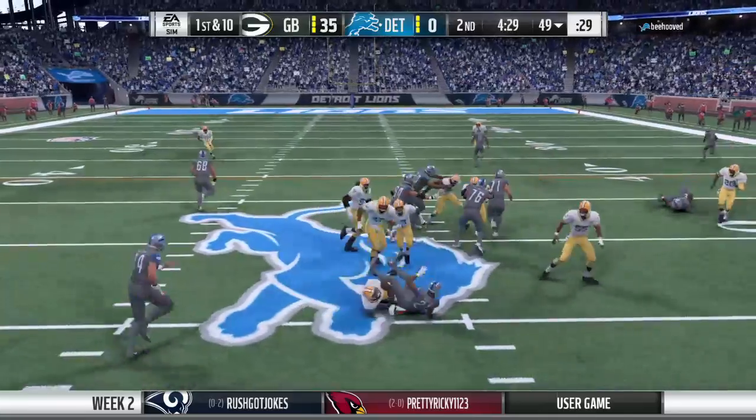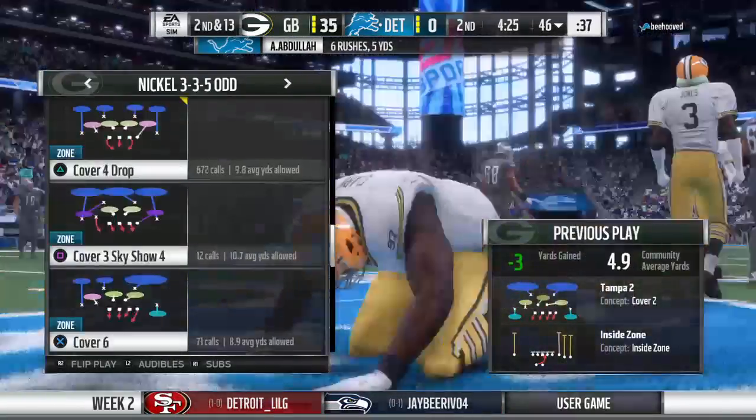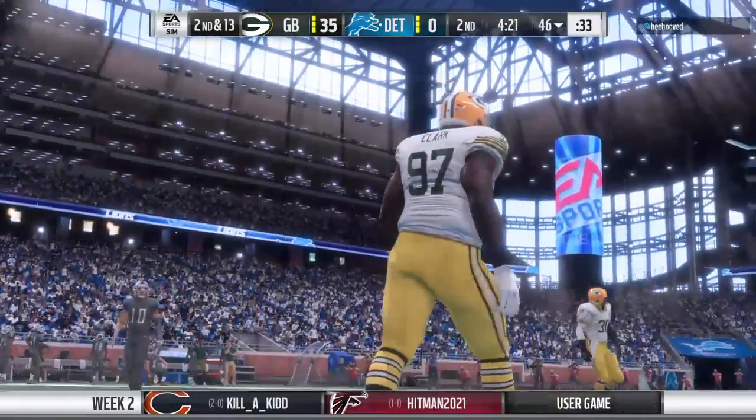On first down, Abdullah. And this one goes nowhere. Losing yardage on the play back at the 46. A loss of a full 3 yards, and now it's second down.